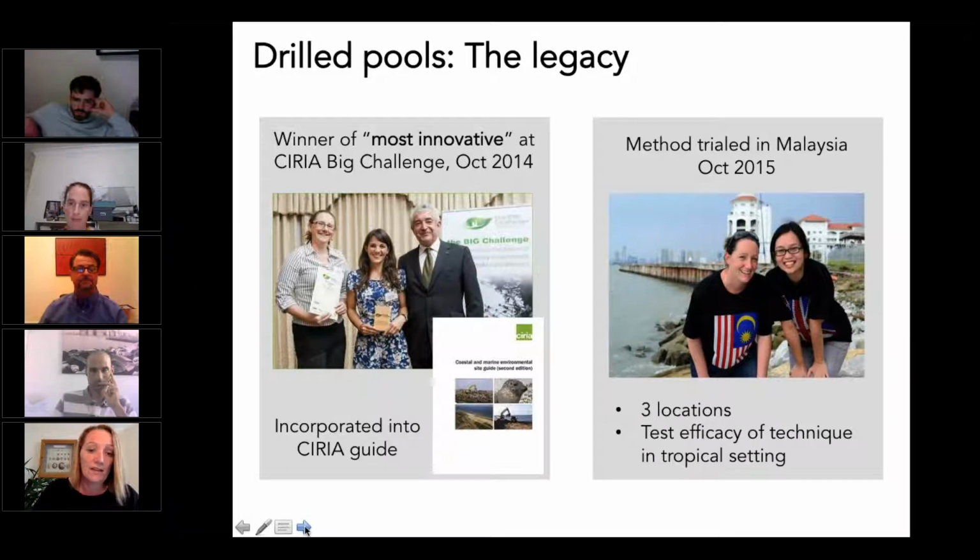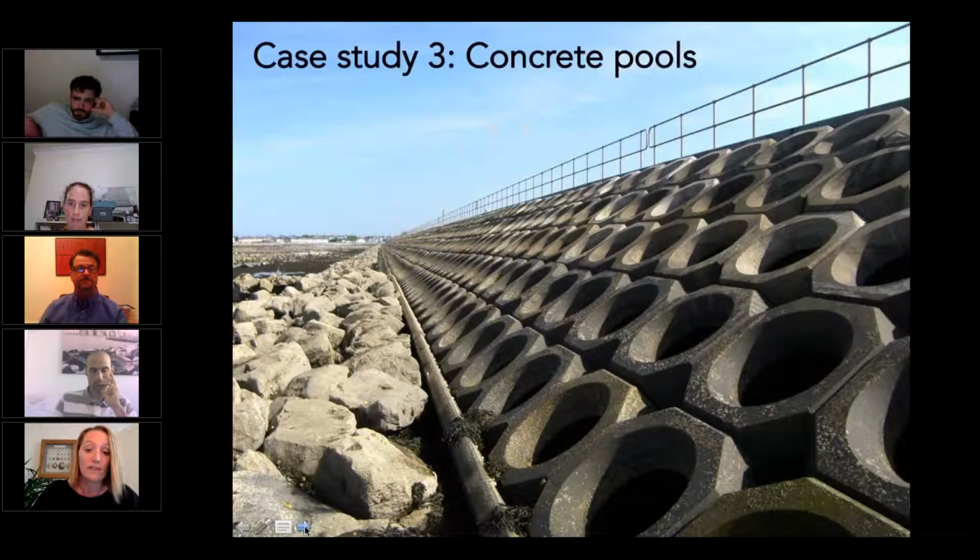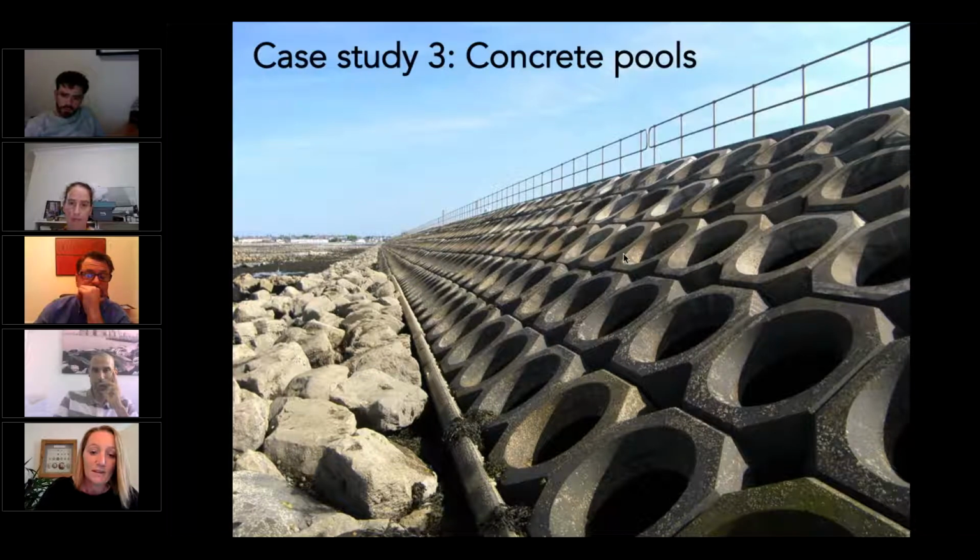The third case study I want to present to you is where we created artificial rock pools using concrete. This was the system that we were working in. It's a causeway with these artificial concrete units in Galway Bay, Ireland. And as you can see, you've got really nicely controlled shore heights and obviously lots and lots of replicates of these units.